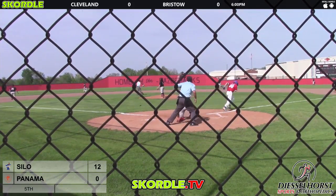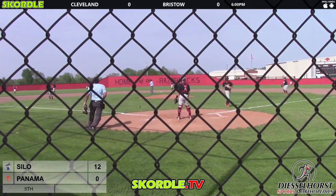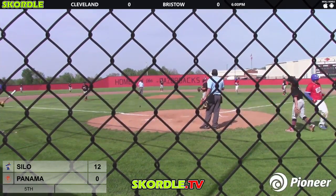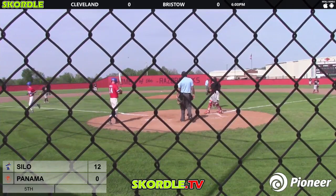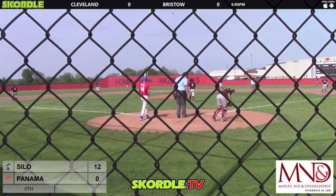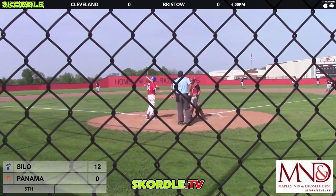Pitch is hit in the air to left field. Charging in is the left fielder, going to make the catch. Here's the throw coming home after the tag. Ford's going to score on the sacrifice fly. Morris made the catch, but Connery picks up the RBI on the sacrifice fly to left. And it's 13-0.